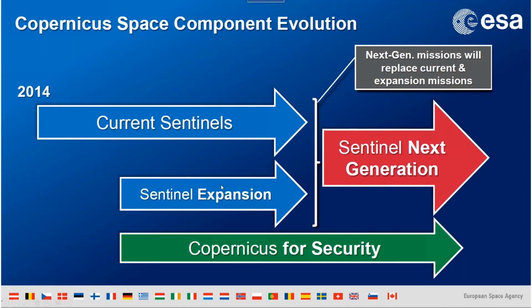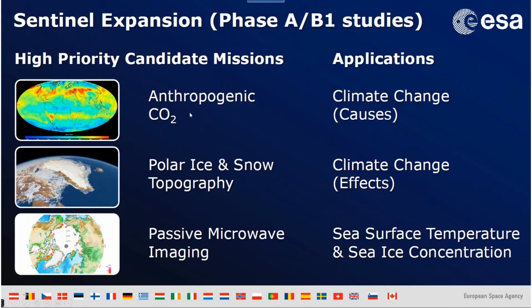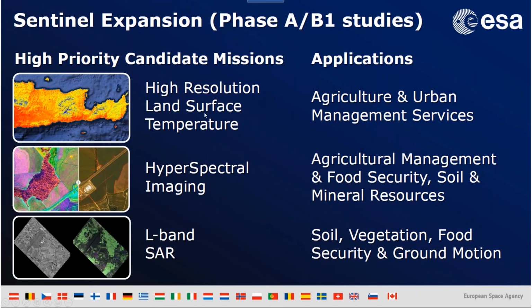But first let's talk about the Sentinel expansions, because they will come. There will be an anthropogenic CO2 mission and a polar ice and snow topography mission, both addressing climate change. There is a passive microwave imager for sea surface temperature and sea ice concentrations coming, and a high resolution land surface temperature mission, which will actually also give us lake water surface temperature. Hyperspectral imaging is dedicated to agriculture management, food security, and mineral resources, but this will also be useful for water, I believe. And then an L-band SAR for soil, vegetation, food security, and ground motion.